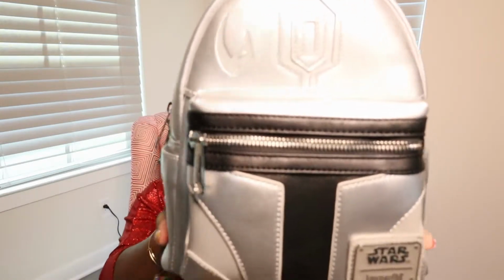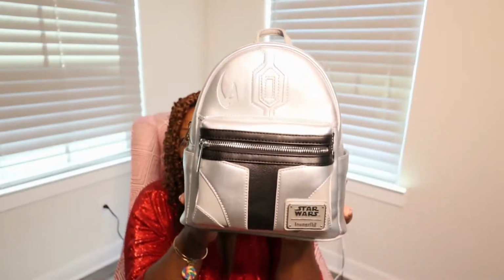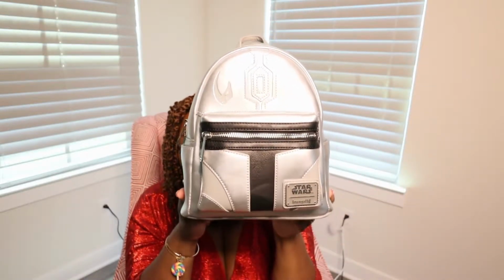There was one bag in the bundle that was the Mandalorian bag. It wasn't tied to the Clone Wars. So I'm going to show the Mandalorian first because everything else kind of goes to the Clone Wars story except the Mandalorian bag. So even though I am a Mandalorian fan, when I got this beauty, I was like, wow.